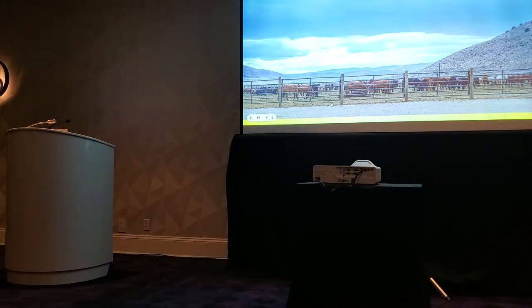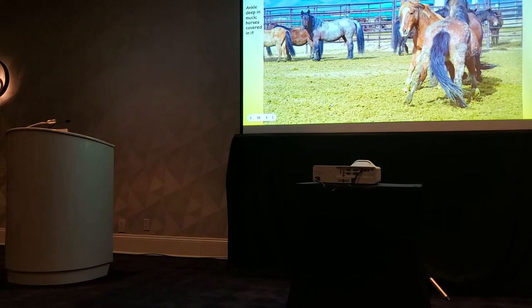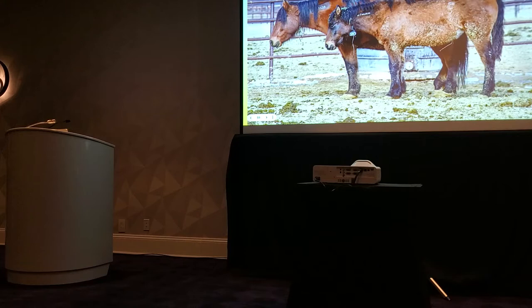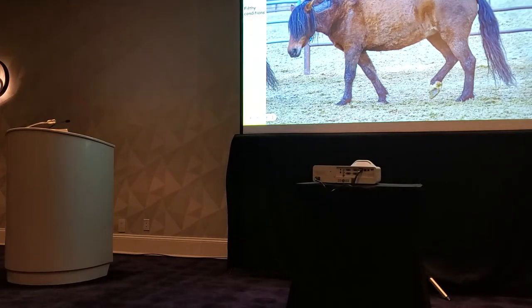This is the Palomino holding facility. You can see there's a lot of horses there. Horses have to lay down and rest in the muck. Ankle deep in muck, and the horses, you can see, are just covered in it. Covered. They gild these horses in this stuff and put them back out. These are a couple of the Pine Knot Fish Springs horses trying to get comfort from each other in these filthy conditions.